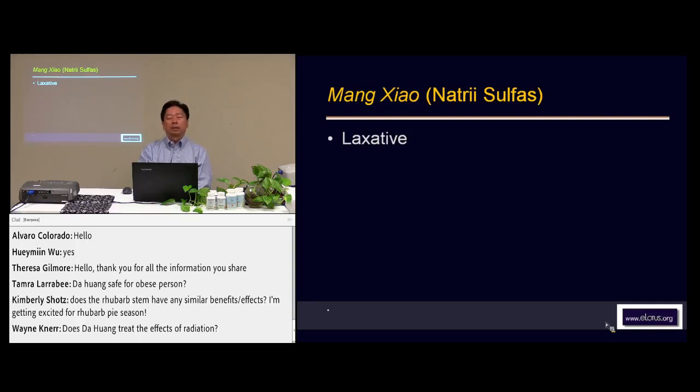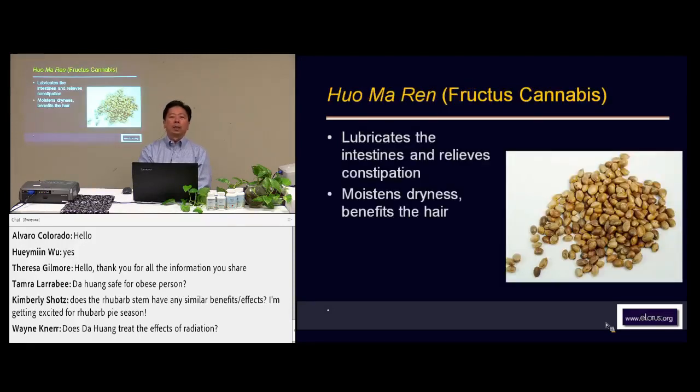For Mang Xiao to work, basically you take it in decoction or in powder form. It goes to the stomach, it goes to the intestines, and it will start to work relatively quickly. Generally speaking, the patient may start to feel the increased pressure and the urge for bowel movement somewhere between 1 to 2, up to 3 or 4 hours. So within a relatively short period of time, they will start to have the urge for a bowel movement.